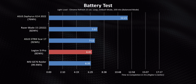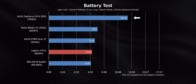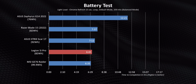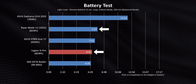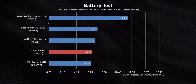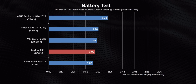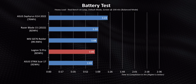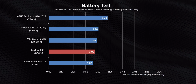All right, so what about battery life? Well, the 82 watt-hour battery on the Legion 5i Pro isn't the biggest on the block, and the 12700H's efficiency can't be compared to the G14's 6900HS. But it still pulls decent numbers. But I'm sure you're wondering why there's a gap between the Legion 5i Pro and the Razer Blade. And it could be down to anything from different idle power states to background tasks. Heavy load suffers a bit too, because Legion runs their processor at one of the highest wattage levels even when it's running on battery. But look, if you're running a gaming laptop, there's no way you should expect to spend too much time away from a plug if you're running heavier workloads.